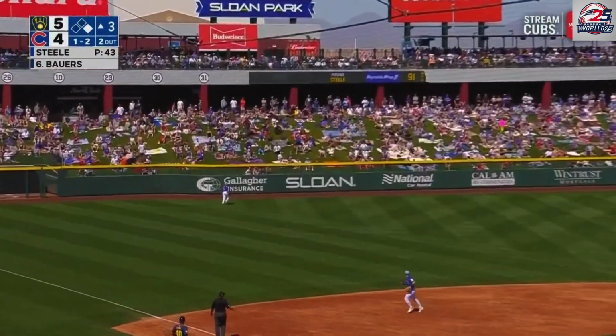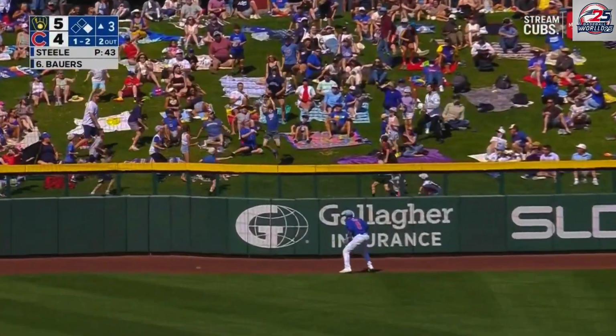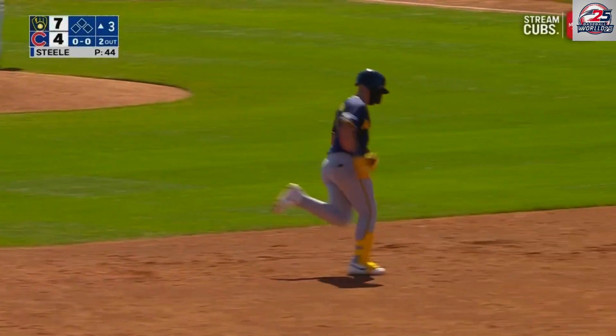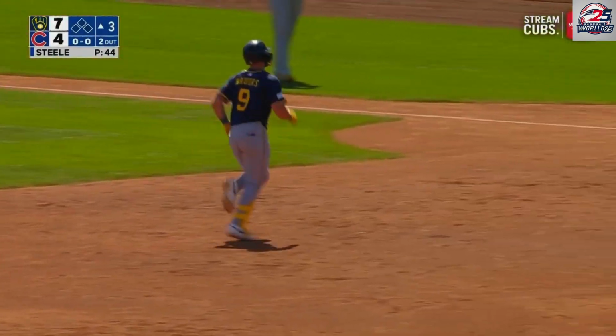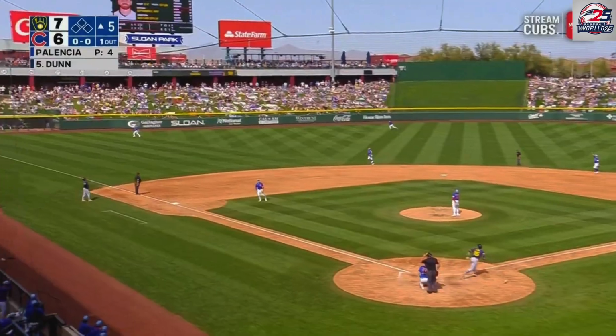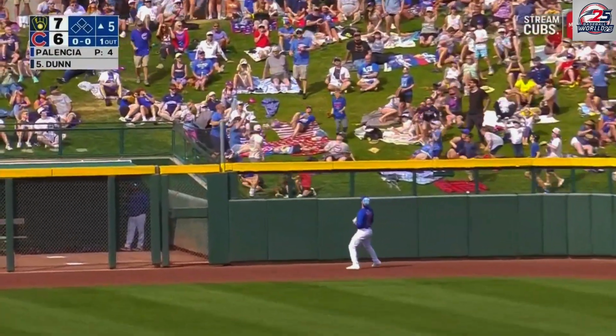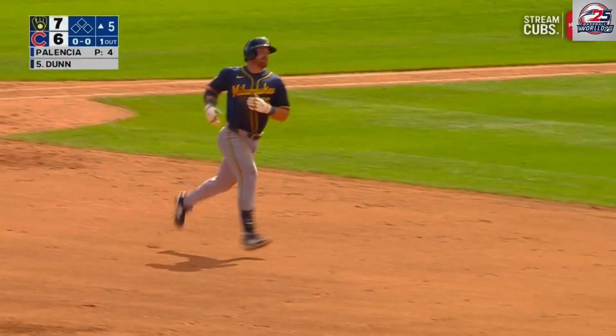Bowers hits one the other way, deep to left. Happ is back onto the track, and that ball is gone up onto the berm. Jake Bowers with a 2-run shot, and the Brewers lead it 7-4. Good swing from Jake Bowers going the other way. Here's Dunn. Fly ball left field. It's got some carry. Happ still drifting, and out of here for Dunn.